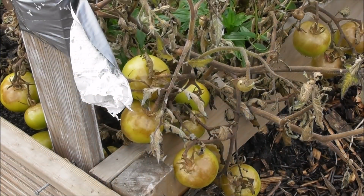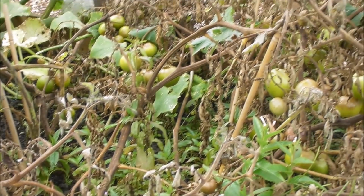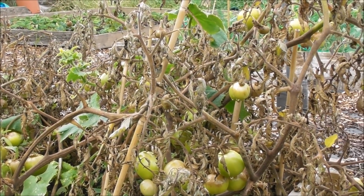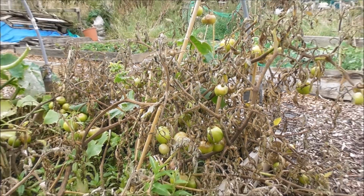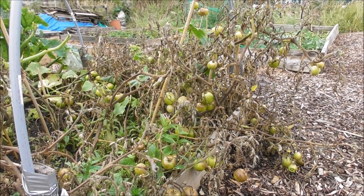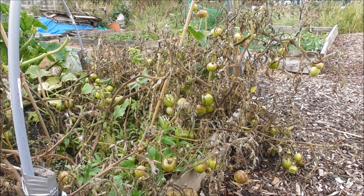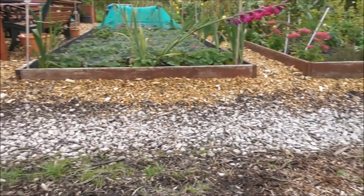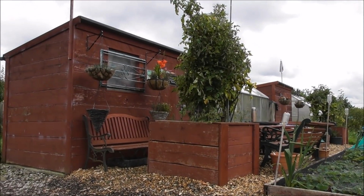Let me show you. You can see here, this is my neighbour's tomatoes, and they're absolutely riddled with blight. Look at the state of them. They're absolutely covered with it. It's horrible. And if I swing the camera around, you can see where my tomatoes are. There's my tomatoes just there, about 10 foot away.